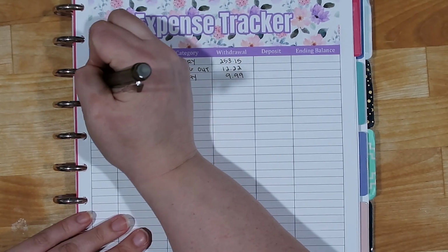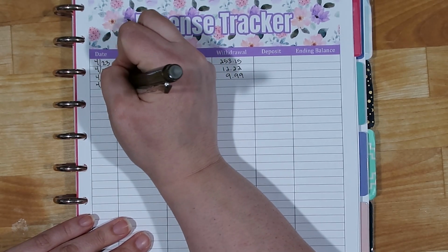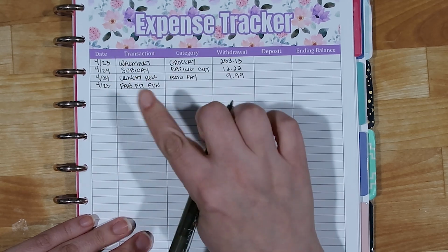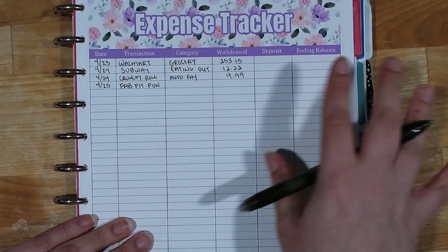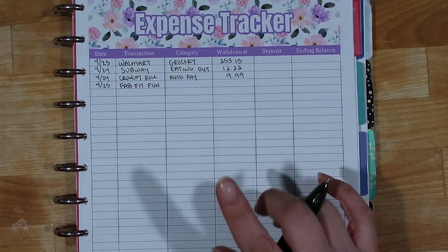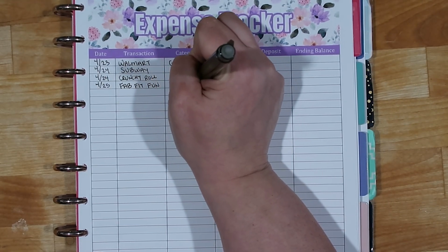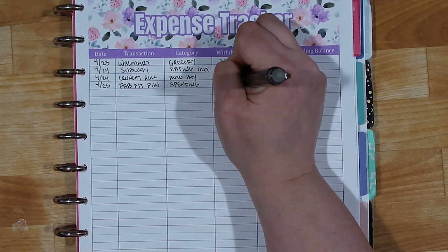On the 25th, I had my FabFitFun box ship, and I had added a few things as add-ons. So the FabFitFun membership itself is something that I pay for annually, so that has already been paid. I don't need to account for that here in my budget, but the add-ons do come out as a separate transaction, so that is considered spending in my budget. And the amount that I spent was $34.97.